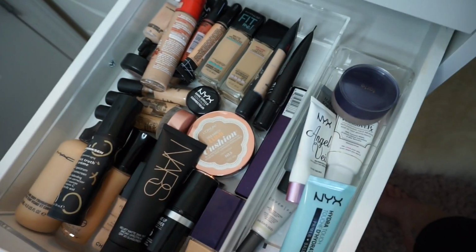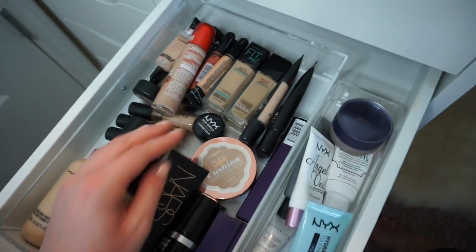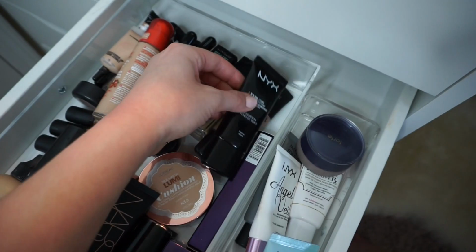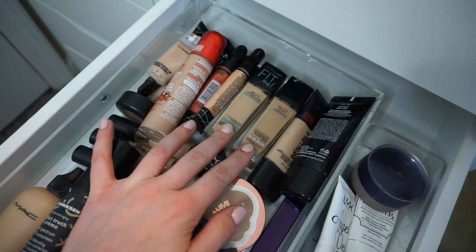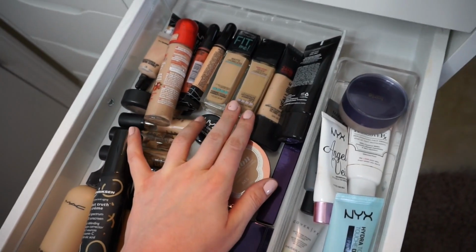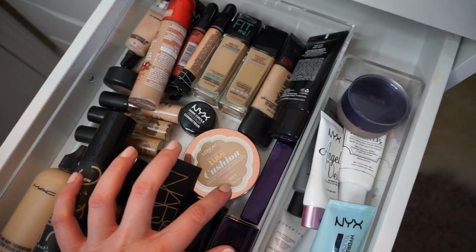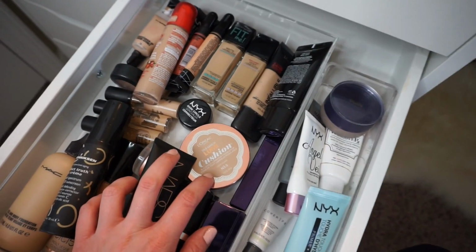So to show you guys my foundations up here, I kind of organized these last night because they were just all a mess all over the place. So first I have my L'Oreal Infallible I'm obsessed with, and then the NYX HD is really, really good. I have the Maybelline Fit Me's, which I have the Poreless and the Hydrating, or the Dewy and Smooth. And then the Lumi Cushion L'Oreal. This is actually really expensive for a drugstore foundation, but it's really, really pretty. It's worth it, I think.